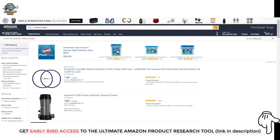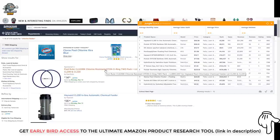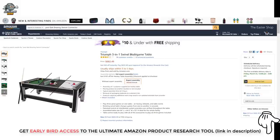I'll do a little chlorine feeder now and then. If this doesn't work, we're out of here into something more interesting. Yeah, it's too competitive. It's more reviews than I would like. And the market drops off in the second half. Yep. Okay.